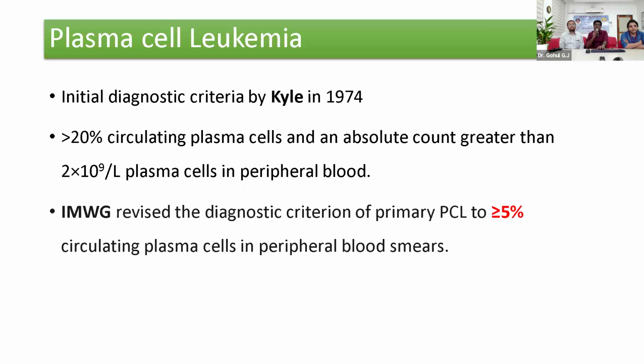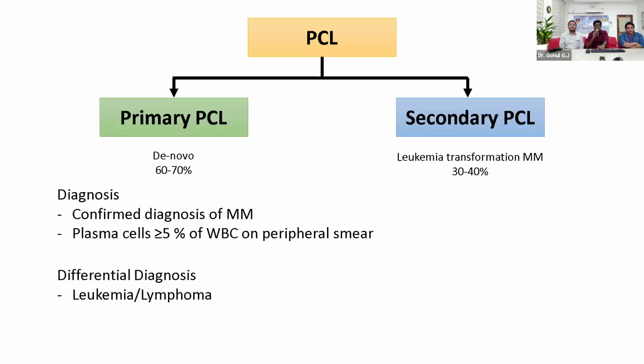Initially, plasma cell leukemia, as per the old diagnostic criteria put forward by Kyle in 1974, was defined as more than 20% plasma cells in the peripheral blood, with an absolute count of more than 2 into 10 raised to 9 plasma cells per liter. Later, IMWG revised the criteria to more than 5% circulating plasma cells in the peripheral blood smear. Please note that we are not using flow cytometry. It is only based on the morphology of the plasma cells in the peripheral smear.